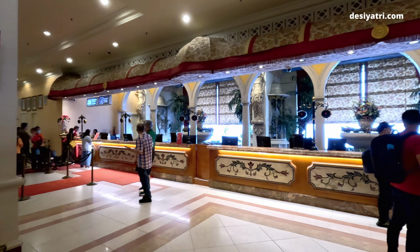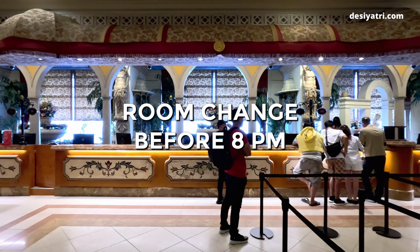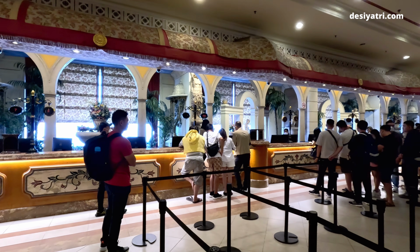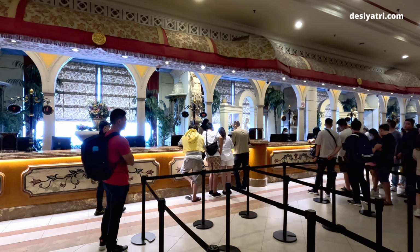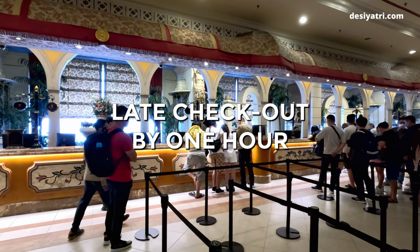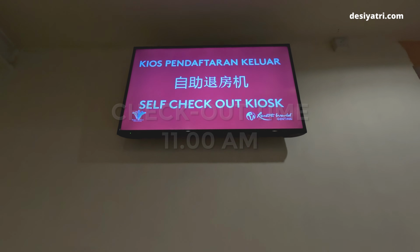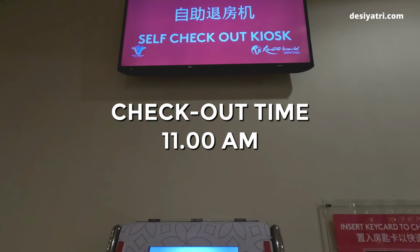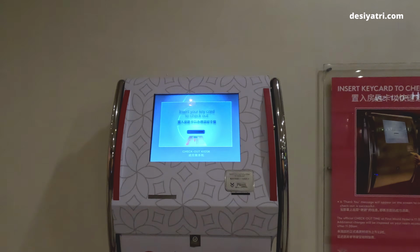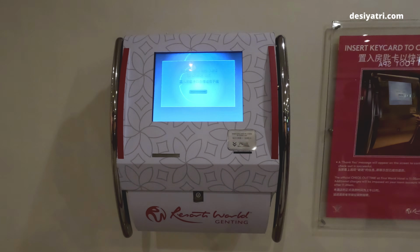If for any reason you wish to request a change of room, do it before 8 p.m. at the check-in counter. Subject to availability, they will change your room free of cost. Request for a late checkout can also be made at these counters. Usually, a late checkout is allowed for a maximum of 1 hour. The regular checkout time is 11 a.m. For checking out, all you have to do is insert your key card in one of these checkout machines. If the machine has accepted your card, you can leave the hotel.